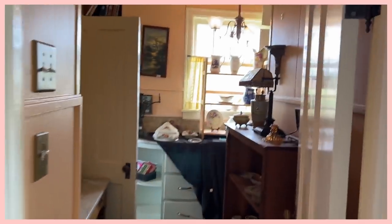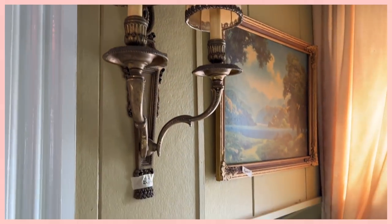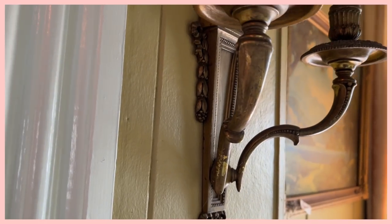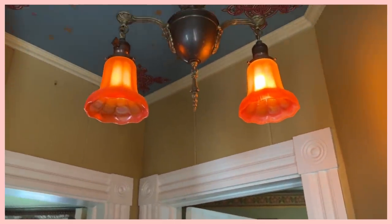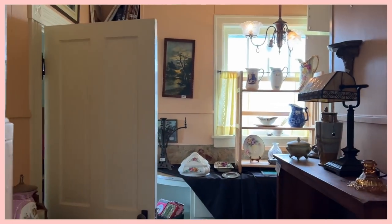Ooh, I'm going down here. Oh, look at the little silk shades. This says 65. Is this just sitting on the wall? Or are they removing fixtures, you think? Oh, look at the... I don't know how I'm going to hold still for a video for you guys, but wow. The lights, the ceiling, the lights. Look at that in there. Oh my goodness. Every room has lights.